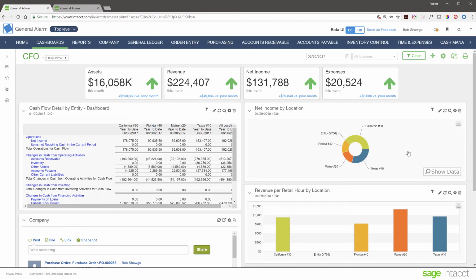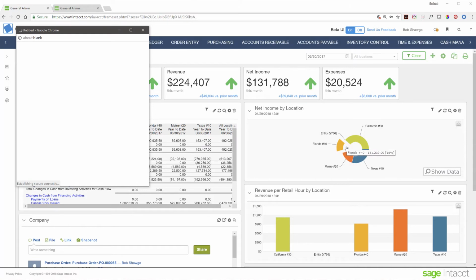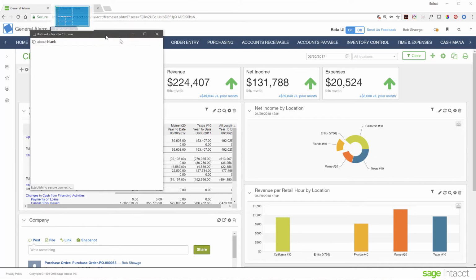So we can kind of see where our big income's coming from. This tells us a story right here with the visual that California is a pretty big player in the income for our company, as is Texas. And we can click on any one of these and a little visual jumps out here, but it also gives us a drill down.